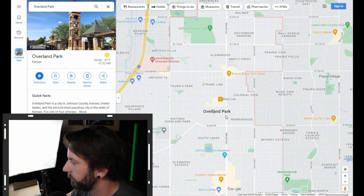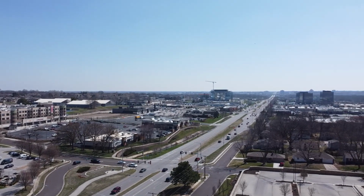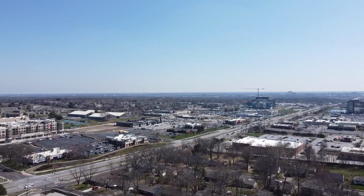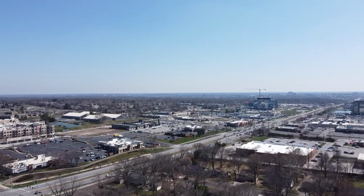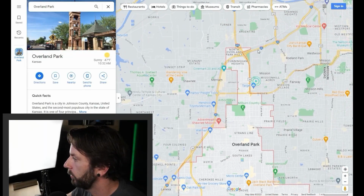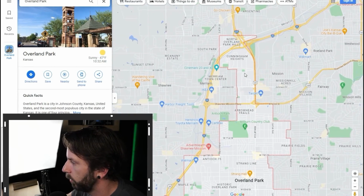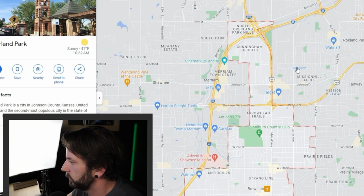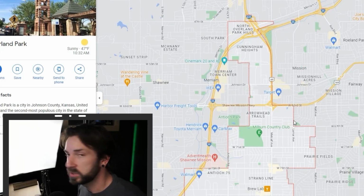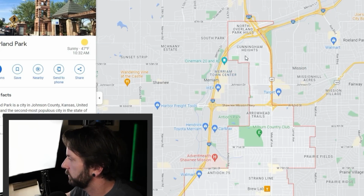Now, Metcalf is really the main artery. It is this massive street, runs all the way through Overland Park, and then you can merge into 69 here to get south. There's Prairie Fire. But up here on the northernmost section of Overland Park, you're going to be sandwiched in between Mission and Merriam. So Merriam and Mission are 2 smaller suburbs, and then just on the other side of those is going to be Roland Park and Shawnee.